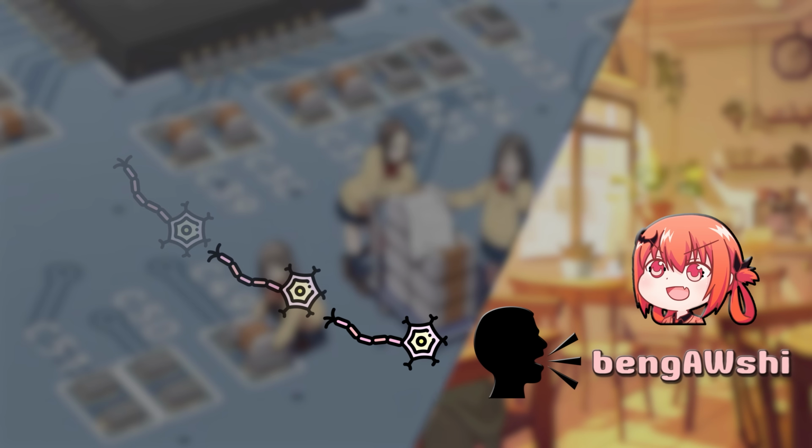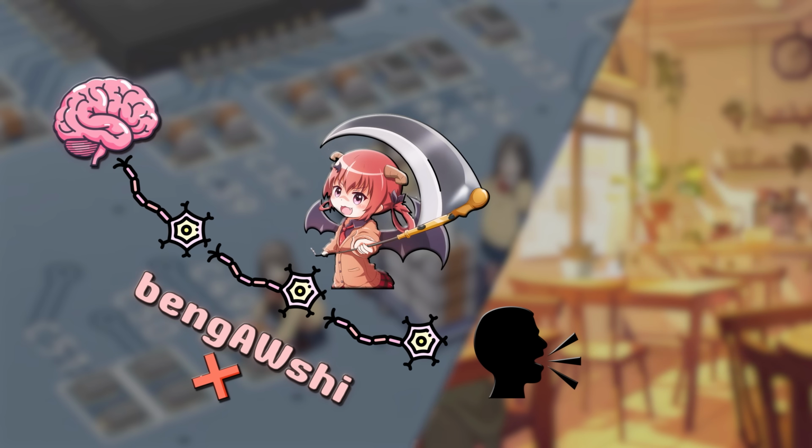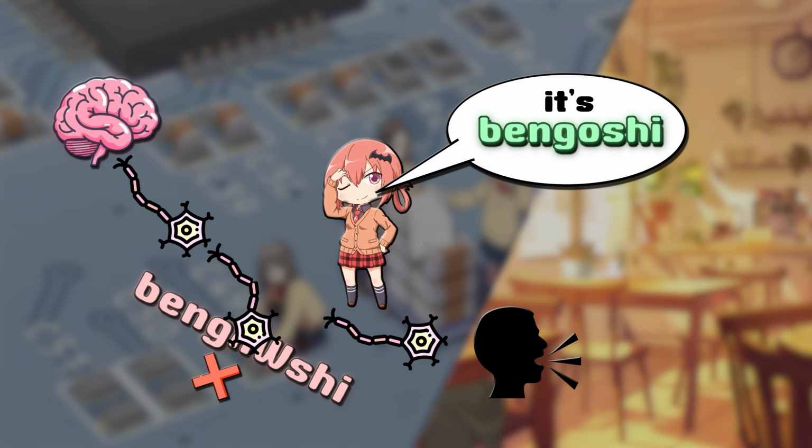To avoid this, we need explicit instruction early in the learning process. This means having an actual teacher or friend listen to your terrible Japanese and correct it before it becomes fossilized. It's embarrassing to be corrected, but it's the best way to avoid sounding like this.